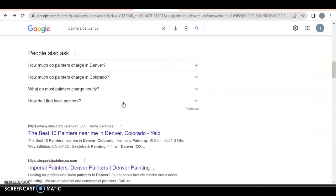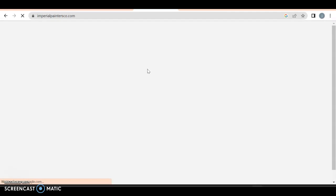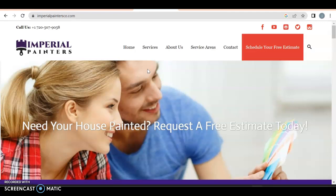And then after that, you got your organic search. So anyone can rank here as long as you know what you're doing. So number one is Yelp. Number two is Imperial Painters for this specific keyword. If somebody puts in a different variation, obviously it can change. So variations of what someone might put into Google is very important.